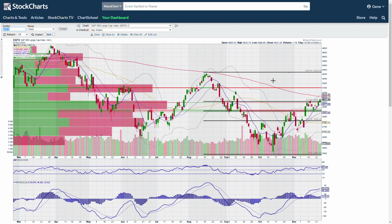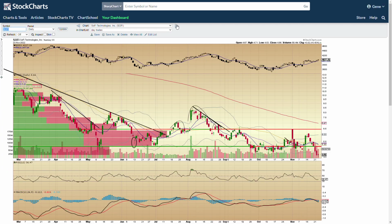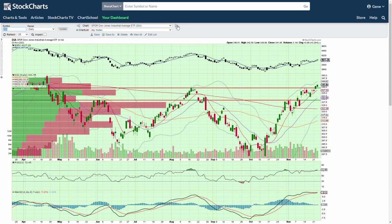61.8% fib level yesterday. The next move there would be your 200, which we're going to talk about on the daily here in a minute. SoFi, it's just another chart that, I'm not sure if this one's going to make it. You could have been short on this all week and made money on it. Just another one that's really struggling. We actually saw some news come out on it this week as well.